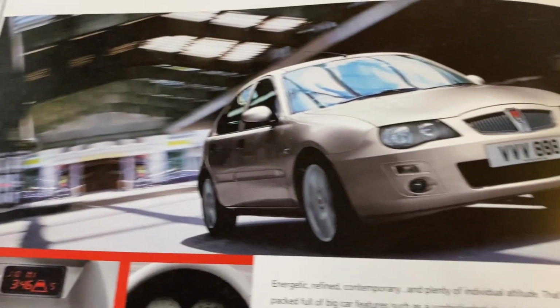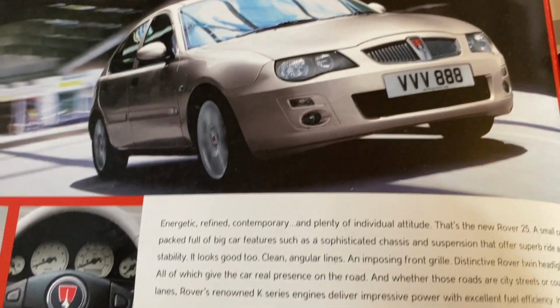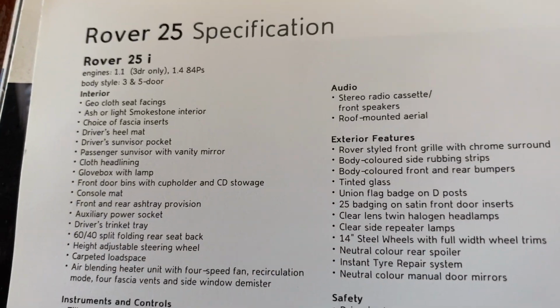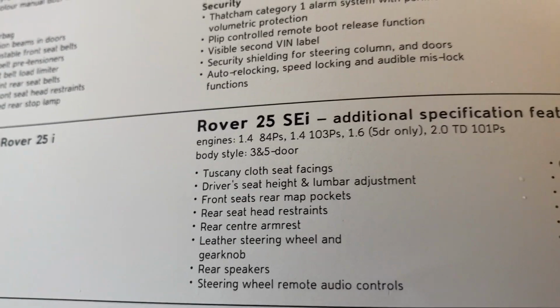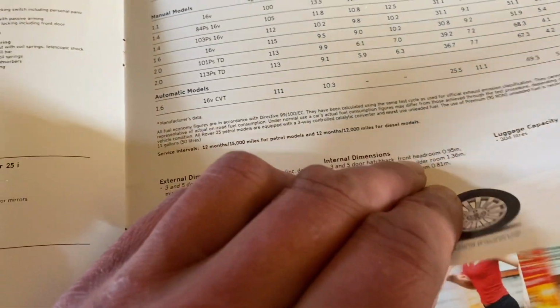Now this is something I don't have. Rover 25, I've got a 25 brochure, but it is pre-facelift. I haven't got a post-facelift brochure, so this is quite interesting and quite good to have. And again, we've got all of the specs. Now this surprised me. The models 25i, SI, SEI and SXI, so this is obviously post facelift, but before the introduction of the GSI that Brian is, and the GXI that Brian isn't.